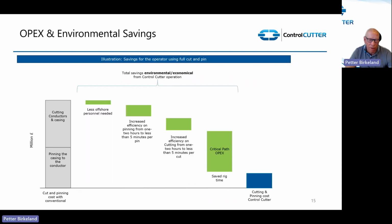So just to sum up here for you guys, what are the value drivers? Of course, here on the left, you can see the conventional cutting and pinning in gray. So yeah, fewer people offshore is a cost saver, with increased efficiency on both pinning and cutting. But by far, it's the OPEX that is really the time saving for the client here. That gives you the blue part here on the right side. That is the real cost that's being reduced.